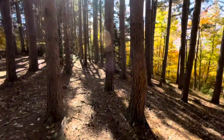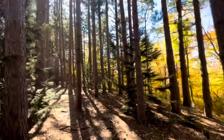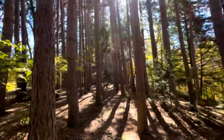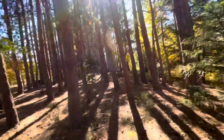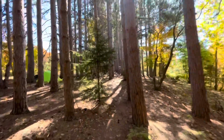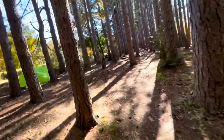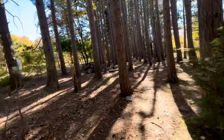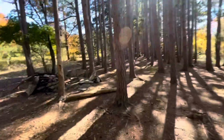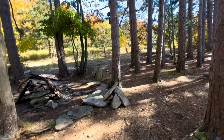It would be tempting to call it a day here. It's such a lovely place to camp. I don't know. I'm all over. All right. There's where I camped. January 2020. Looks like improvements have been made. Anyway.